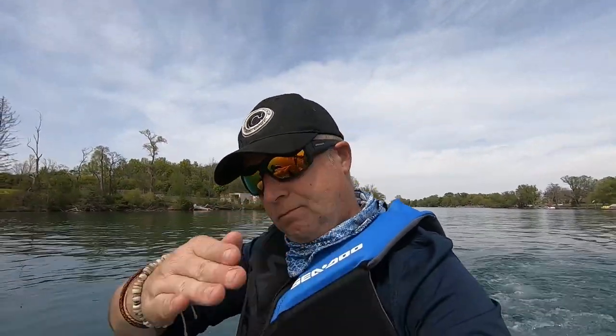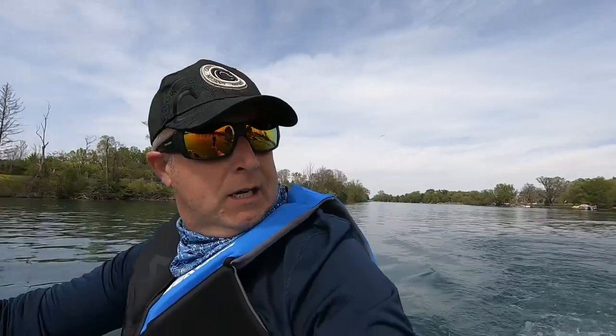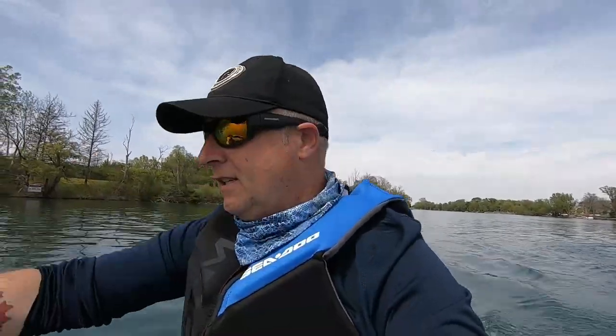See the water, the floor of the water just literally drops away really quick. You go from 6 feet to we're now at 36 feet deep within 15, 20 feet of distance. Unbelievable.